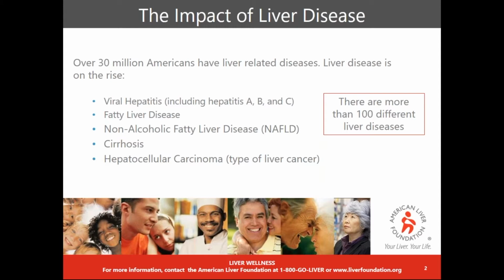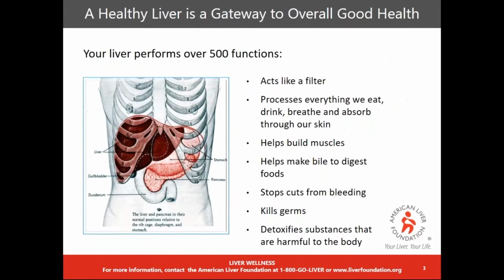There's many types of cirrhosis. It's not just about alcohol. It could be from medications, environment. A lot of different things can cause cirrhosis. And then there's hepatocellular carcinoma, which is a type of liver cancer that is starting to make itself a little better acquainted now, mostly with people that are of maybe middle age and up. We don't see it a lot in younger folks.